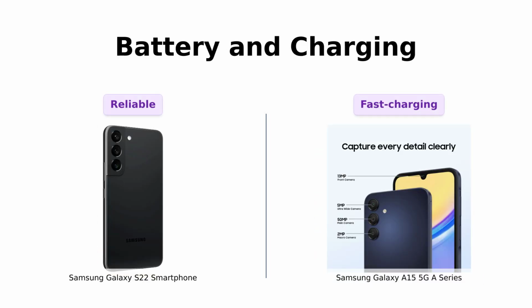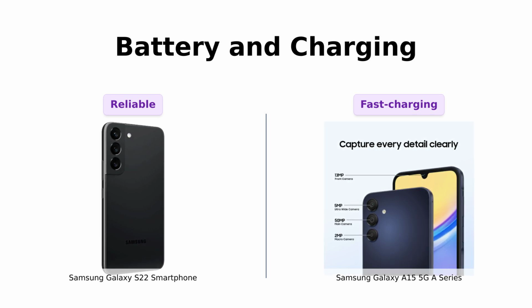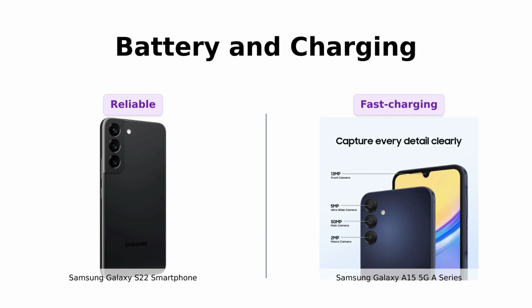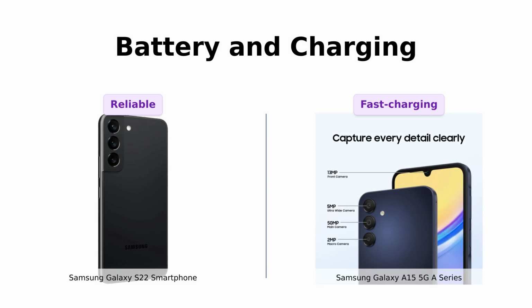Let's talk battery life, because nobody likes being tethered to a charger. The S22 is like, I'll last you a good day, while the A15 5G is all about that super fast charging life. Reviewers appreciate the S22's reliable battery life, but rave about the A15's fast charging capabilities, which are a lifesaver for those who forget to charge their phones.